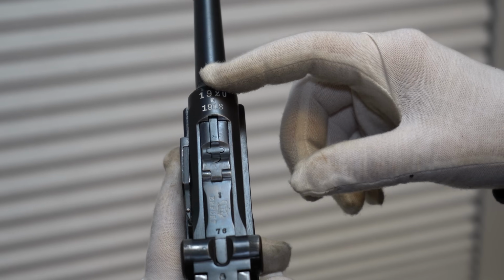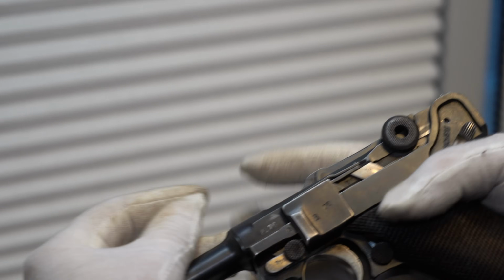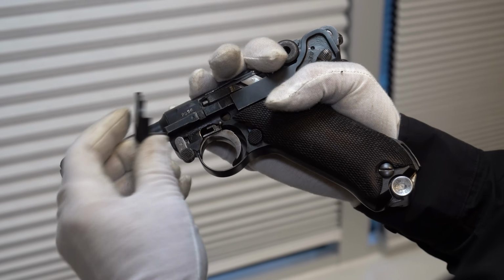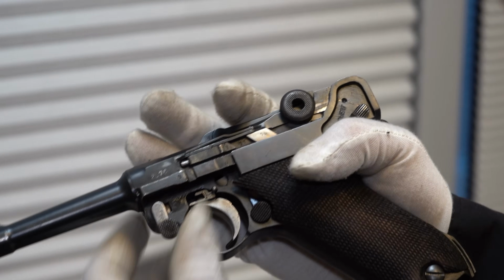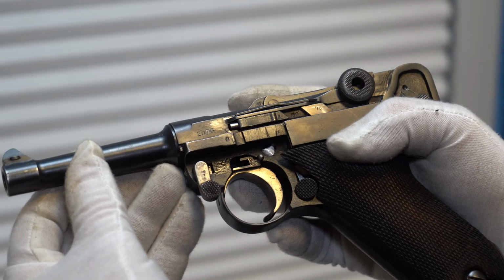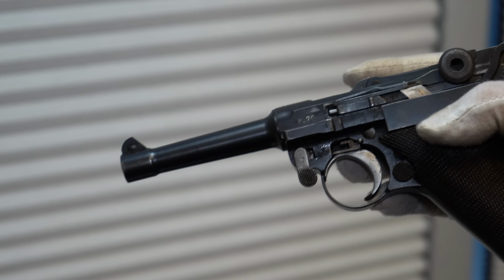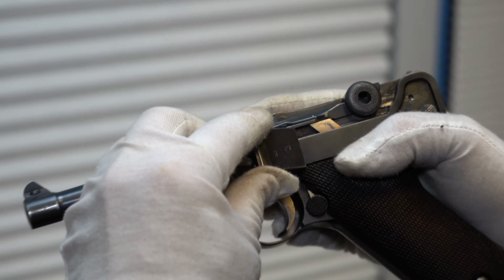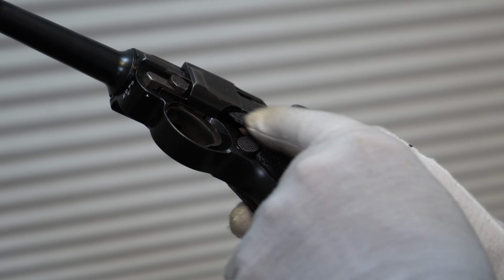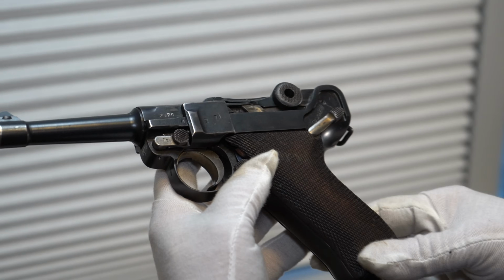This was sent to be refurbished. They added this sear safety right here. That's a sear safety. I could show you what it looks like if I take the side plate off. This safety fits right on top of here and just adds an extra measure of safety so that if the sear gets bumped, it will not fire if one is still in the chamber. So that sear safety was added for the police. And then also, I believe, right here, it looks like there's a chip, but they actually put a police safety there. That was for the magazine. So there were two extra safeties.